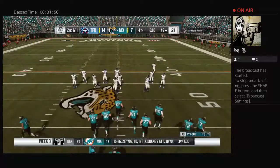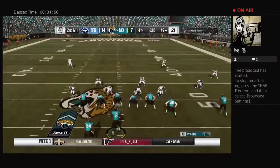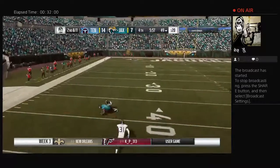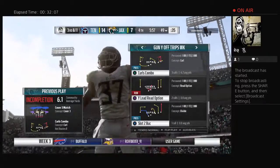That pass play wound up for negative yardage, so here's 2nd and 11. Rudolph going to throw again. And incomplete there. A nice hit jars the ball free and brings up 3rd down.